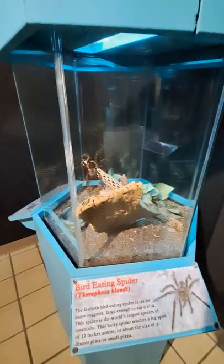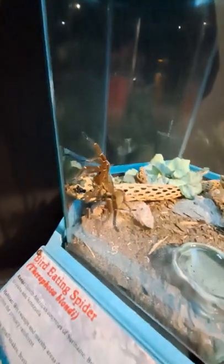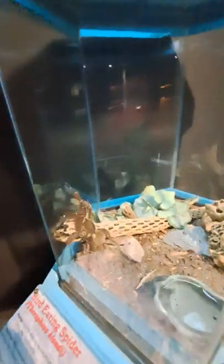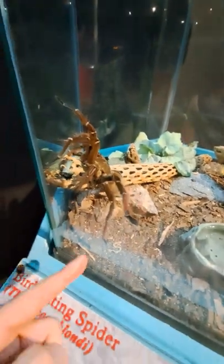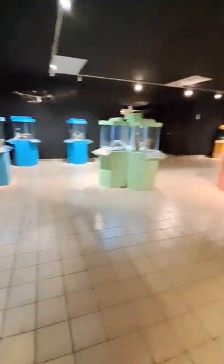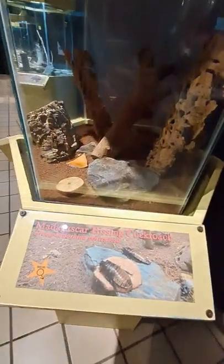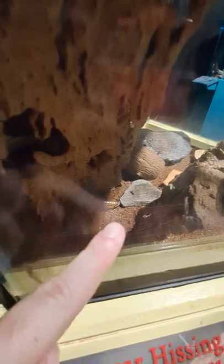This is, whoa, this is the bird-eating spider. Wow. Whoa, God, look at the size of that spider. Oh, well, I guess it doesn't move. I mean, I see one leg moving right there. Oh, well. This one is the Madagascar hissing cockroach. Can see it moving. There it is, right there.